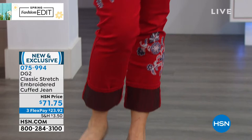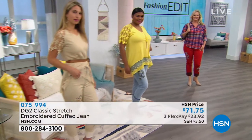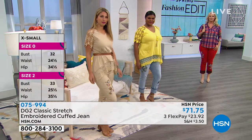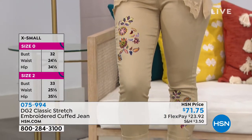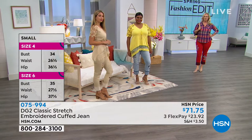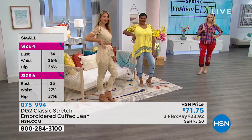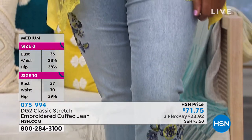We've got it for you in sizes 2 to 24 women's. We've got average, petite, and tall, so everybody is included in this look. And you also have 3 flex pay. So that means you can use any credit card, spread out the payment, $23.92 on the first payment, and you get these home and you're wearing them. This might be your first spring fashion purchase. You know, it's a good one. It's such a good one.